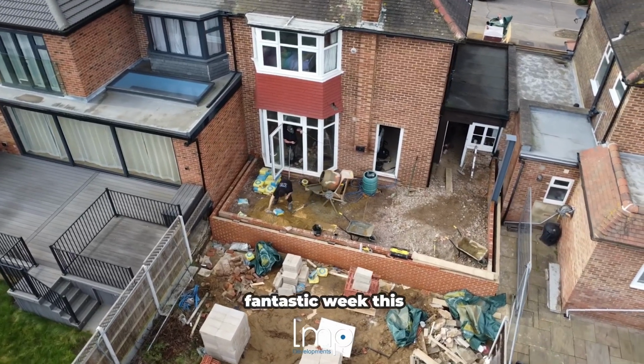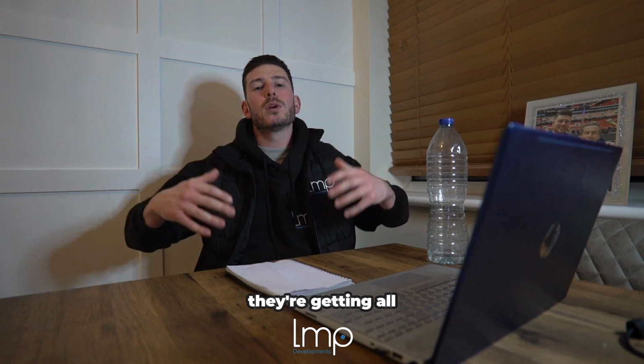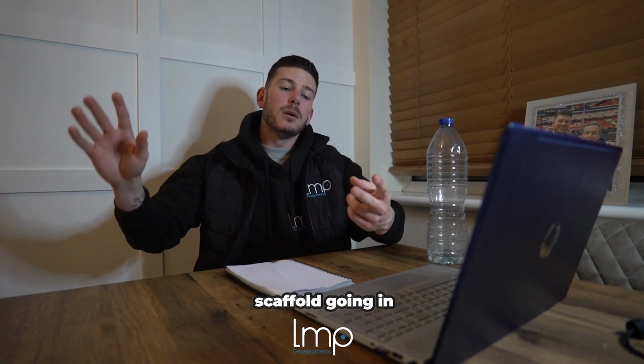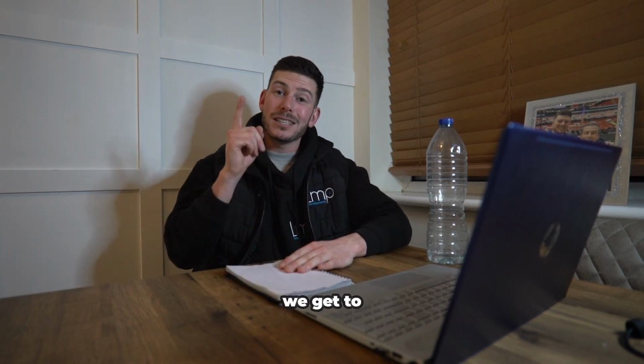We've had a fantastic week this week compared to last, and next week we've got the brickies in. They're getting all their brickwork up to the top of bifold height. We've got the scaffold going in, we've got the concrete for the oversight being poured and much more. So stay tuned for next week's site update where you get to see all of that.